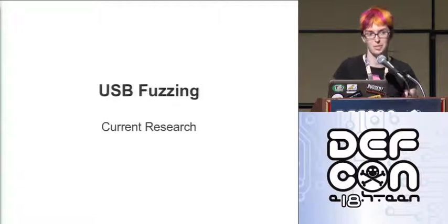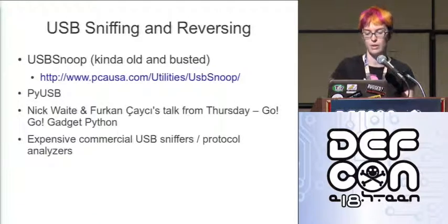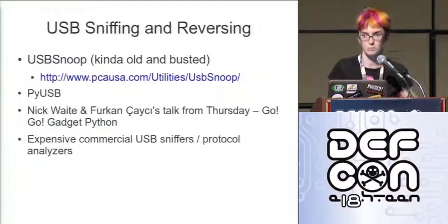I'm going to do a little bit of a summary about the current research and then hand it back over to Follower. So in terms of USB sniffing and protocol reversing, there's the sort of old and busted USB snoop, which is still workable up to Windows XP, but doesn't work on Vista or 7. It is useful, but produces kind of crappy output. PyUSB is useful for that as well.